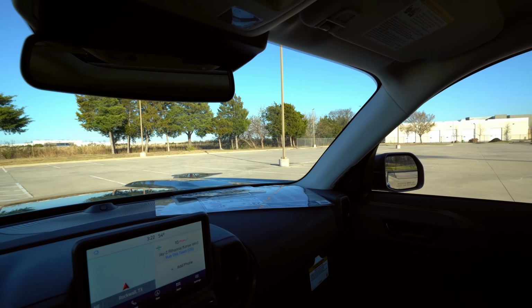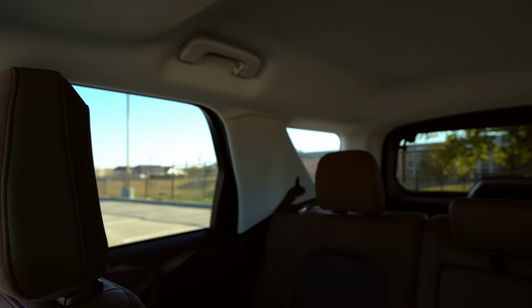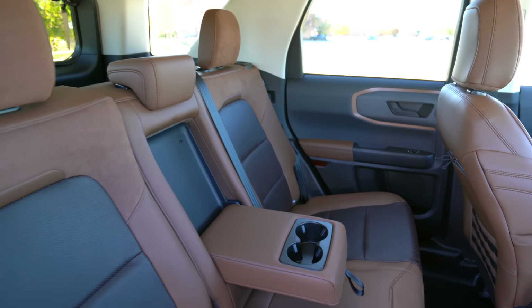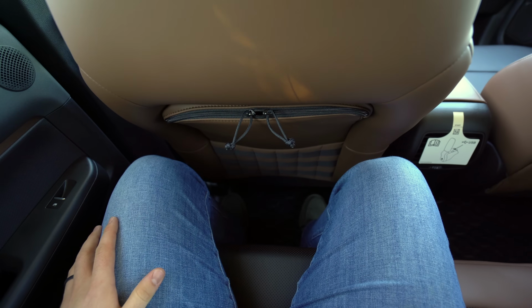And then visibility wise, you kind of have a little bit of an upright view out of here. Pillar sizes aren't too bad as you come around looking out the back. If that headrest is folded, you definitely have better visibility, but that rear window is a little bit small, but still not bad because of the boxy shape. As you take a look at the back seat, you still get the same nice leather seats that you do up front, and they look good and they're pretty comfortable as well. But there's one problem.